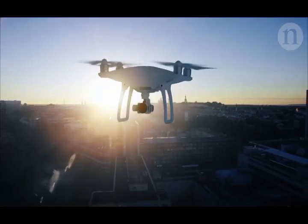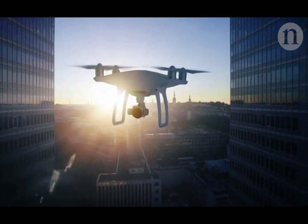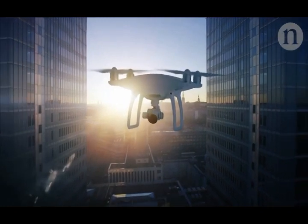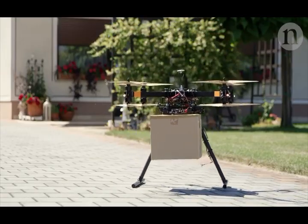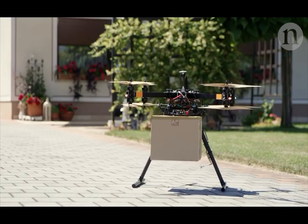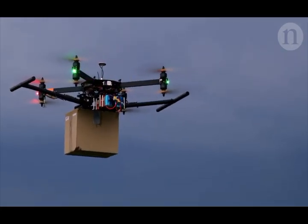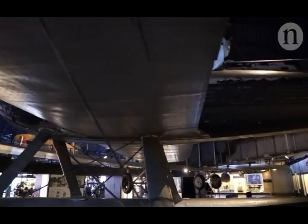I think the near-term advantage is probably in noise, especially if you think that perhaps in 10 years we might have urban areas that are filled with drones doing things like monitoring traffic, monitoring air pollution, or many other services we're yet to imagine. And drones today are quite noisy and irritating. Now, we wouldn't want our urban environments to be polluted by all this noise, so developing a way of propelling drones that's silent or near silent would be advantageous in that context.